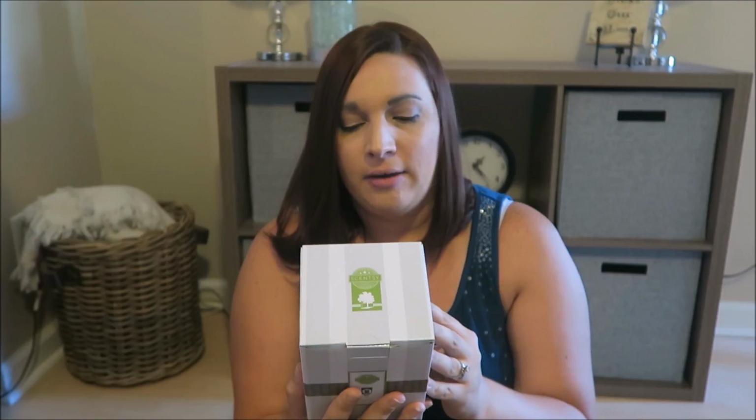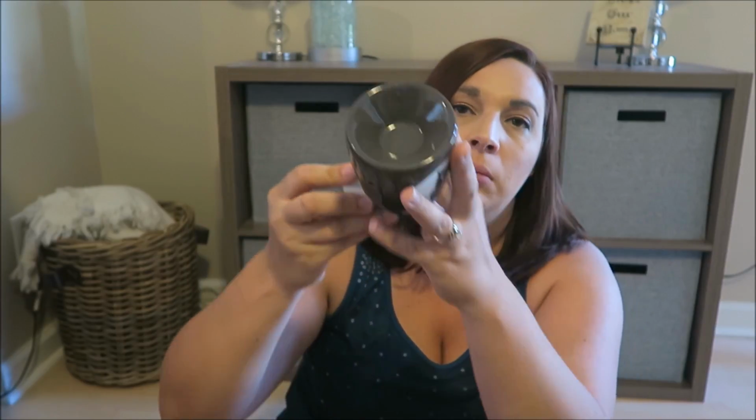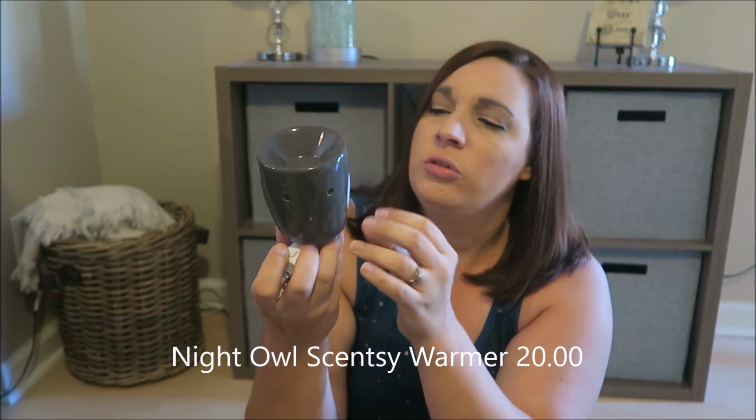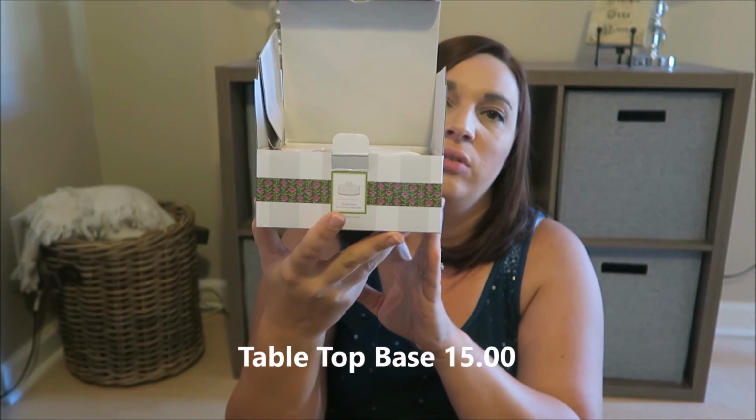Next up, I have the Night Owl plug-in. So there is your Night Owl plug-in. It's a really pretty gray color. This is more shiny, and then the background of the owl is more like the etched warmer. It's not shiny, I don't know how to describe it, but it's got the on/off here. Just a really nice plug-in warmer. You put your scent in there. Not super heavy, but I really, really like that. It's fall, yes, but this would be really good for a little boy's bedroom or something like that.